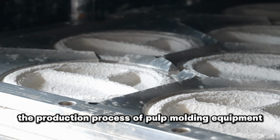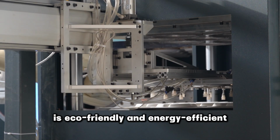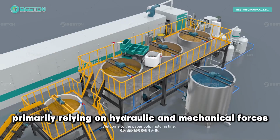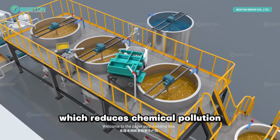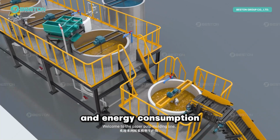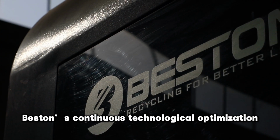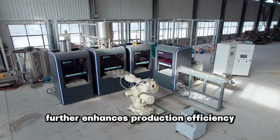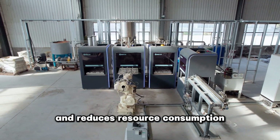Moreover, the production process of pulp molding equipment is eco-friendly and energy efficient, primarily relying on hydraulic and mechanical forces, which reduces chemical pollution and energy consumption, resulting in lower carbon emissions. Beston's continuous technological optimization further enhances production efficiency and reduces resource consumption.